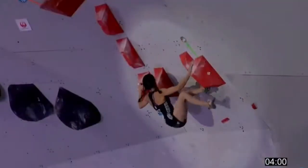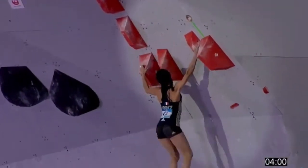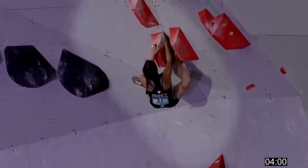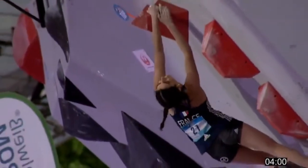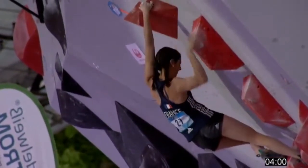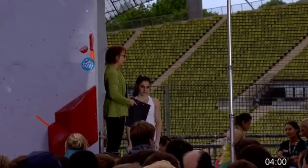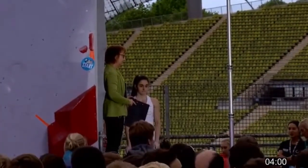Great mental tenacity there from Fanny Gibert, not to mention this insane arm power through there. Squeezing everything, juicing those volumes for everything they're worth. To fall off lower down, but to bring it back, keep it together, and put the pressure on Janja Garnbret. She's done absolutely everything she can do. Another brilliant performance from Fanny Gibert.